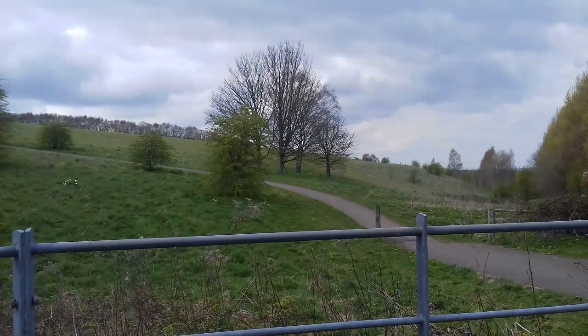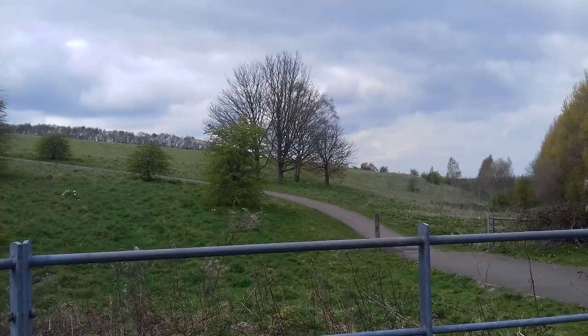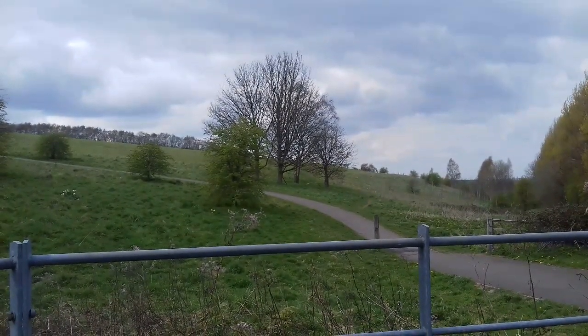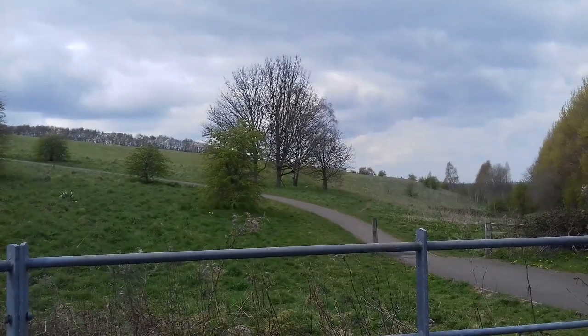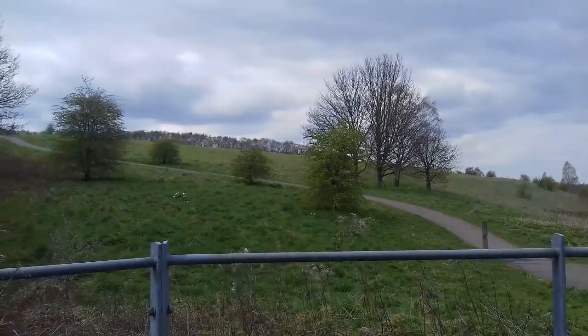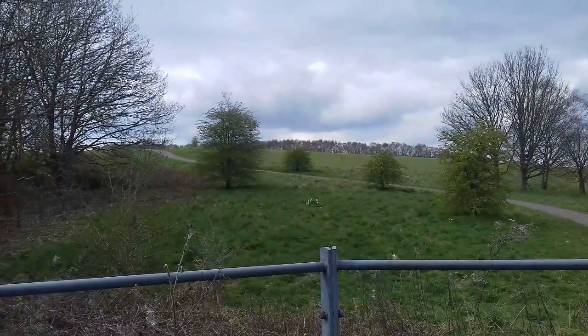No trains here today, unfortunately, and hardly a sign of the old colliery. We've seen the vent up there making its strange sonar noises, and a few pieces of slack, but that's about it really. I'm amazed there's no heritage sign explaining to visitors that used to be a colliery here.